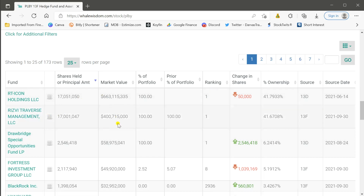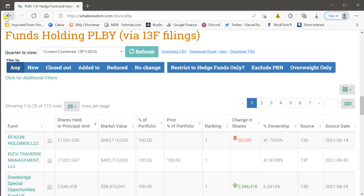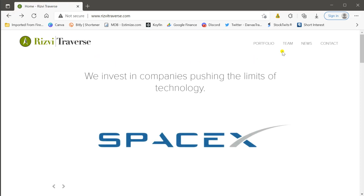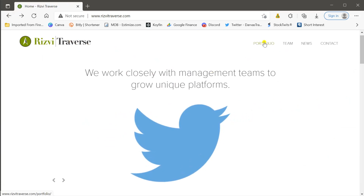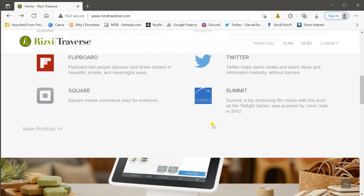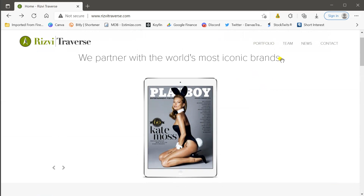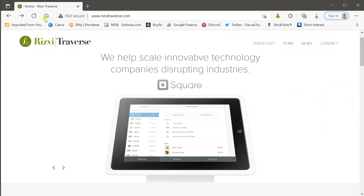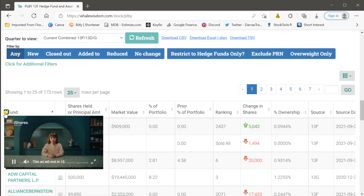And that spurs me to then go on the internet and look at this firm. And you can look at the other holders like Fortress, BlackRock, whatever. But when we look at the firm, we don't know who this institution is. Apparently, this is an investment firm that has a number of different portfolio companies, Square, etc. There's Playboy, so there's a good chance they know what they're doing. Smart money. Well, the smart money bought close to 40% of all the stock in this company.